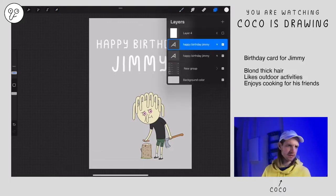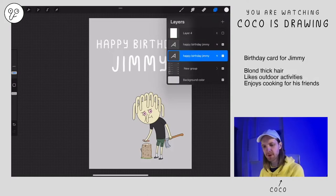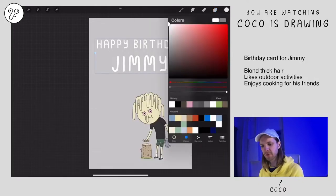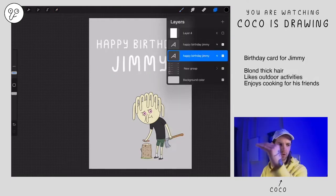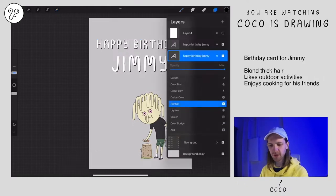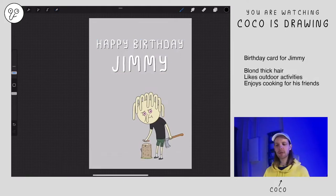Then I'm going to duplicate this layer. So we have two text layers. I'm going to choose the bottom one. Hide the top one, edit text, and then we're gonna make this black actually. So now we have two layers, one with white and one with black. And the black one, just gonna pull down a little bit so we get like this kind of drop shadow thing, and then we can just dial back this opacity. So something like that. Happy birthday, Jimmy. That's cool.